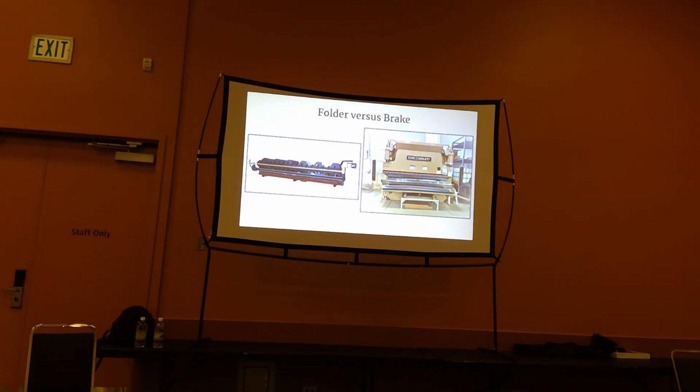So that's the difference between a folder versus a brake. Just simply break it down: a folder folds, a brake breaks. But super cool pieces of equipment. Them guys can straight crank out some trim out of that machine.